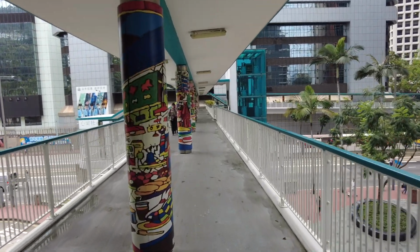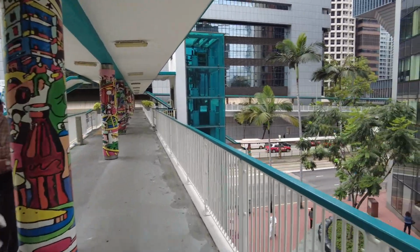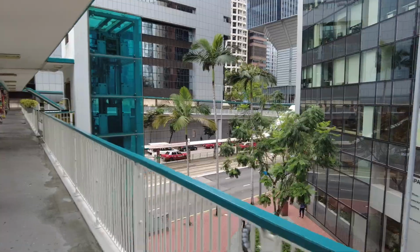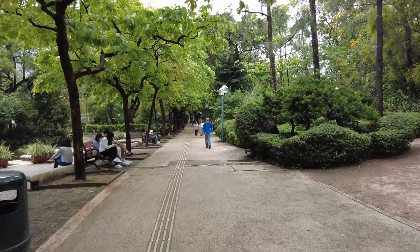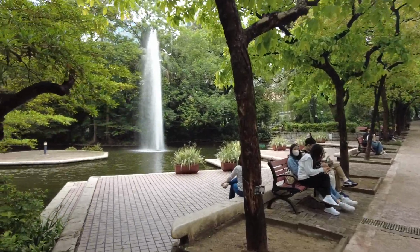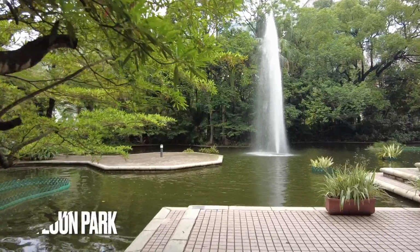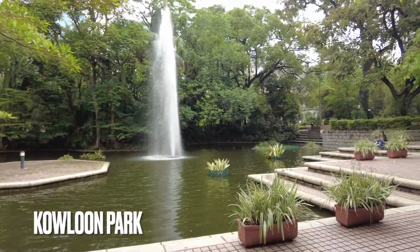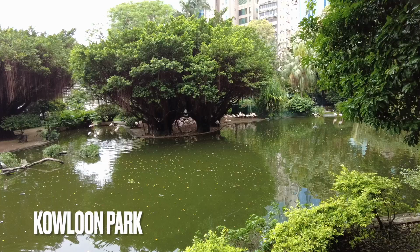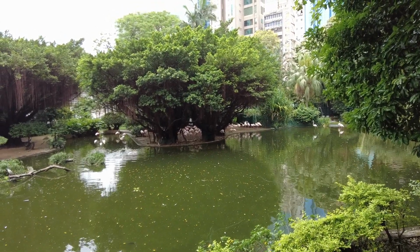Once we explored Wan Chai, we headed back to Tsim Sha Tsui area and we headed to Kowloon Park. Kowloon Park is an oasis of greenery in the middle of a super busy city. There are lots of birds you can look at. There were actually quite a few different birds, and it's just very chilled and tranquil there, so it's a nice place to rest.